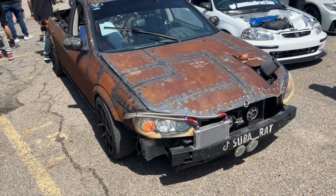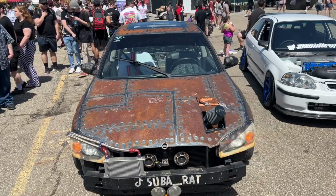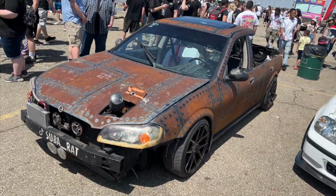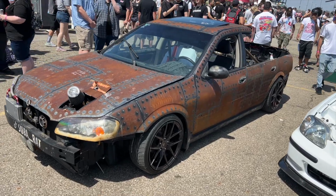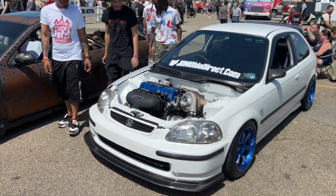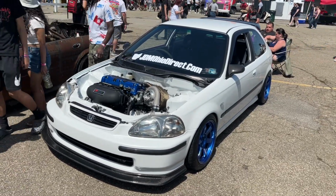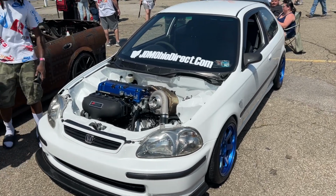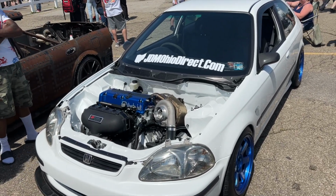This is the Subaru that is just the worst offense to a motor vehicle. And in a complete opposite play from the tetanus that's sitting over there, those are totally different afflictions. Ultra clean, love this Civic. That's just a sexy engine bay.